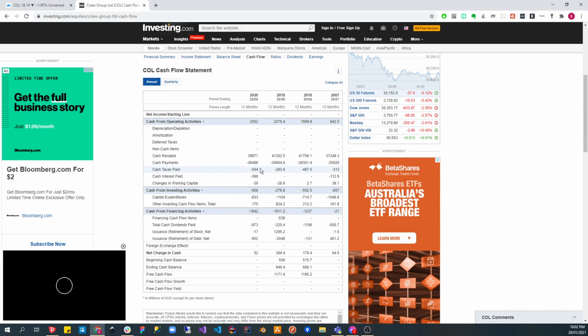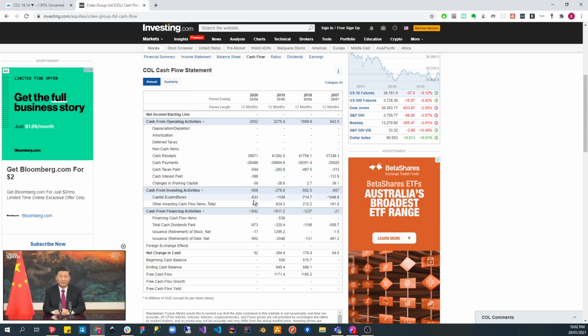All right, investing activities. Investing activities looks good. It's investing in stuff, and that's always a good sign. Financing is negative, so it's paying back debt. Again, another great sign. Net change in cash isn't great, but you've got to consider the whole perspective. It's paying out dividends. It's paying a lot of dividends for pandemic time, I've got to say. Paying back debt is always good.